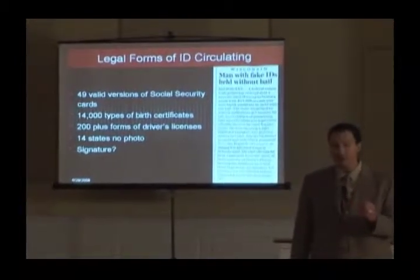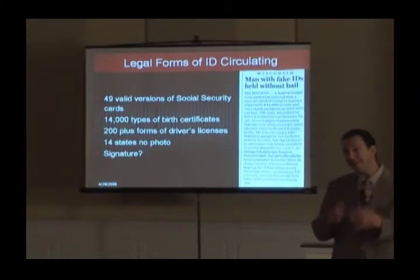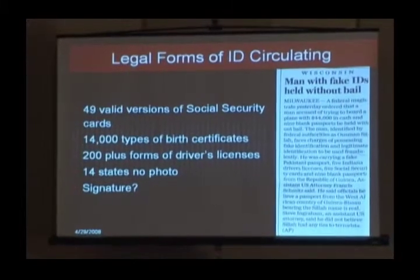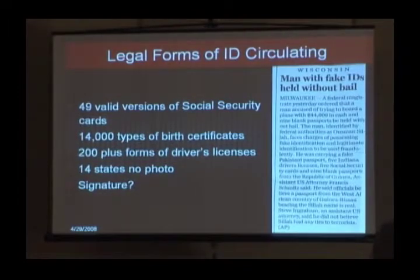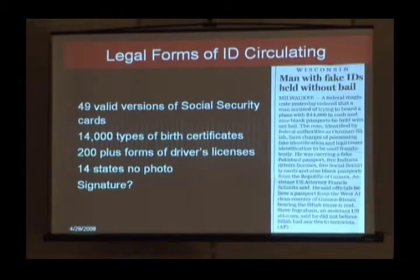49 valid versions of that Social Security card that you have been given a few years after birth or right after birth, and that card really has no rhyme or reason to it. They're blue and they have squiggly lines and so forth. They're paper. They're not supposed to be laminated. The older ones used to say on the back of them not to be used for identification purposes. They don't say that anymore.